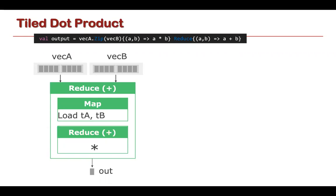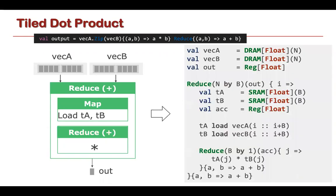Sorry. So here we have a tiled dot product, and of course you need to tile for performance. Because it's tiled, we've got a multi-level hierarchical reduce. So this looks like this in Spatial: you have a way of representing where the data is in the off-chip DRAM, how the tiles are represented in the on-chip SRAM, how data is moved between the DRAM and the SRAM, and the two-level reduce to actually implement the tiled dot product. I don't want to go into details here, but the point is this notion of hierarchical parallel patterns, explicit data movement and explicit memory hierarchy.